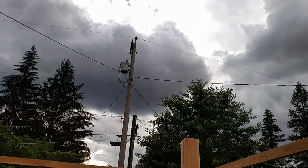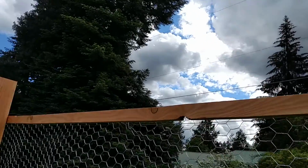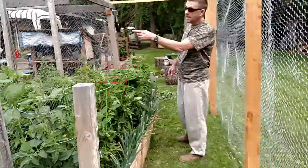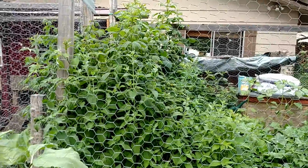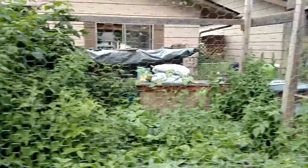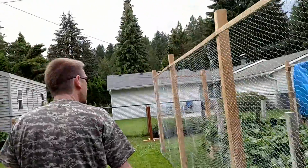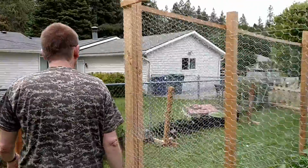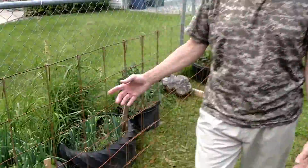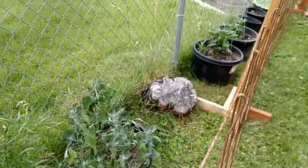We got an interesting storm coming in. Trying to get this over with before that comes in. Get a side view of the jungle, the berries. The berry and catnip jungle. Here's all my trimmings from what I did. Same thing, onions. A lot of onions. Trimmed them. And here's some nice weeds.